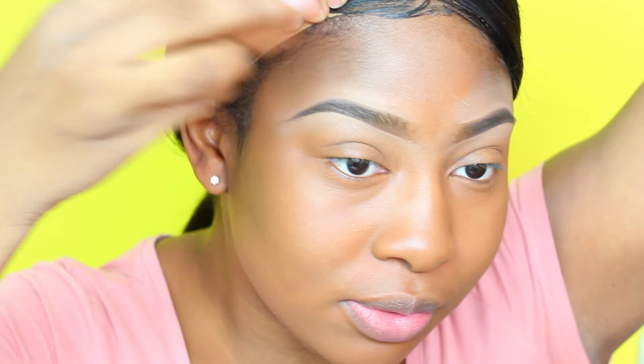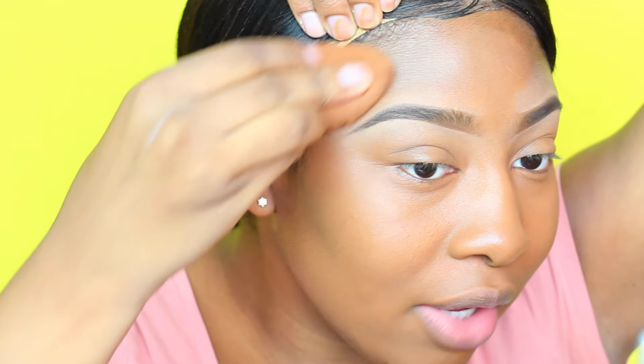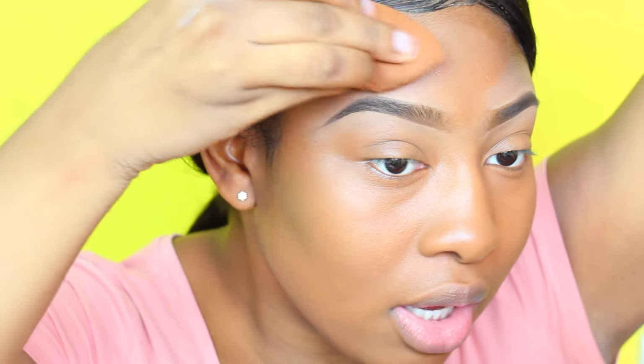Y'all please excuse this wig. Please excuse this hair. I am doing a wig tutorial after this. So yeah, I got a wig that I'm about to make look like a fresh relaxer. Cause that's what it looked like. That's what the hair looked like. So I gotta make the edges and the hairline and all that other good stuff look like a fresh relaxer too.